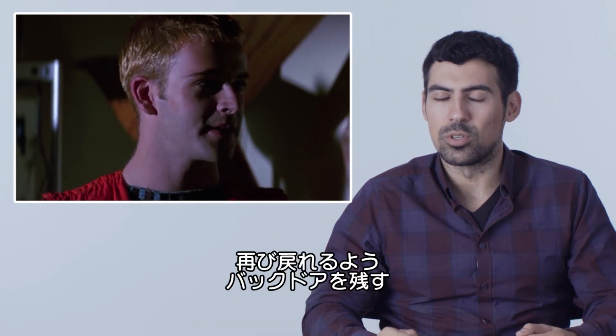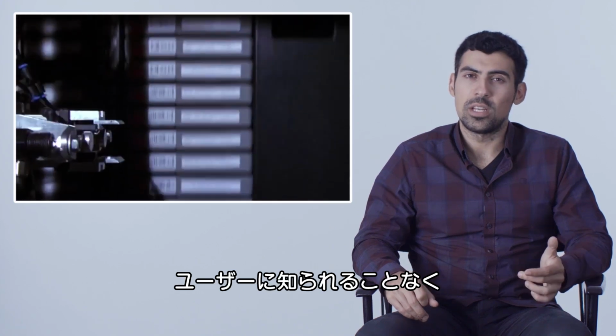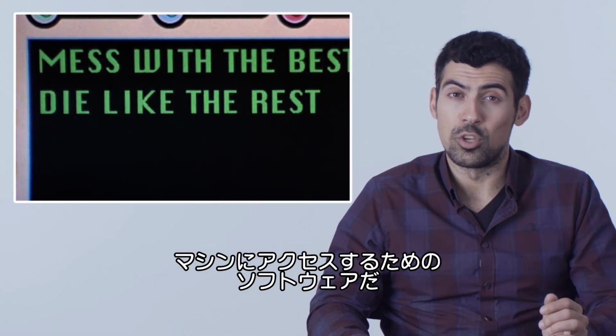But you'll often leave a backdoor so that you can come back in. A backdoor is a piece of software that you can run on a machine that grants you access in the future without the authorized users ever knowing you're inside the machine.